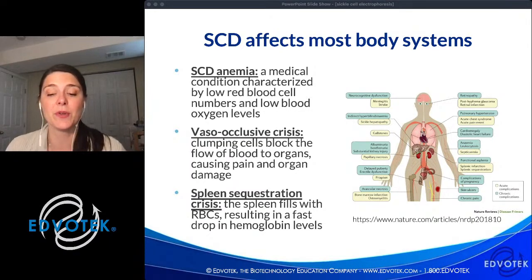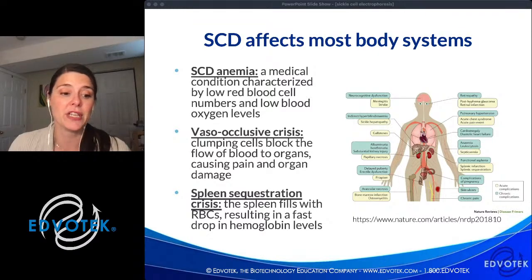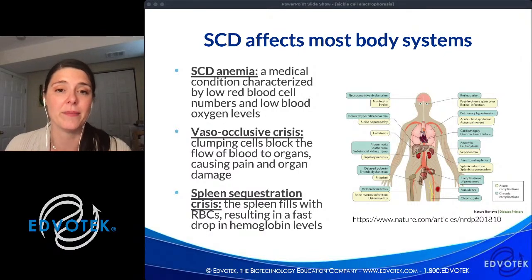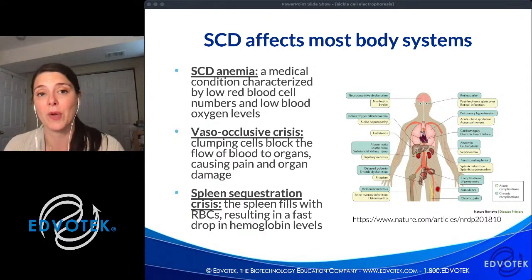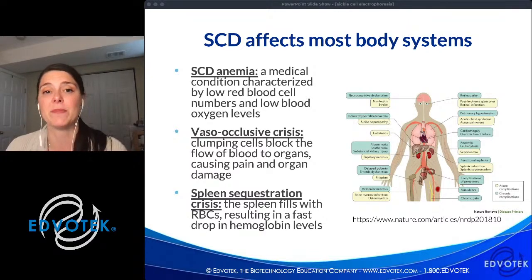And so when the spleen fills up with red blood cells, this can happen precipitously, resulting in a fast drop in hemoglobin levels and swelling in the spleen. And this actually is going to end up reducing the concentration of the blood, which then can affect the normal flow of water into and out of the circulatory system. This is a major emergency that, if not treated, can prove fatal, and it can last for up to a day. And so individuals who are in this crisis may need blood transfusions and other treatments in order to stay alive.